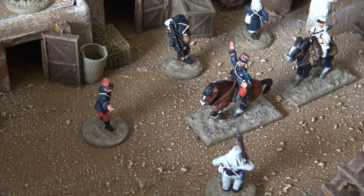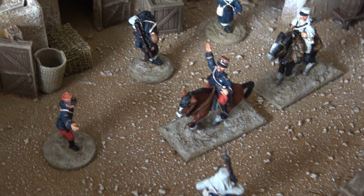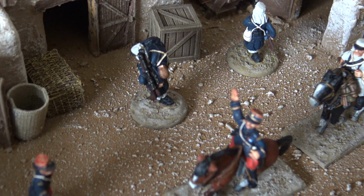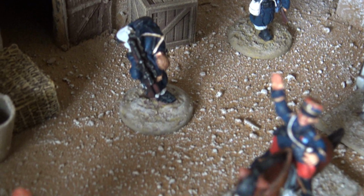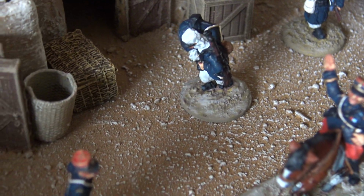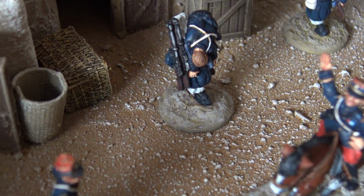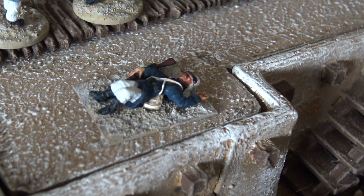So apart from those NCOs and officers that I can actually use in the game, and the other 2 corpses, I painted up a few other casualty type figures, including this one carrying a legionnaire carrying another wounded colleague, and a fatality there.